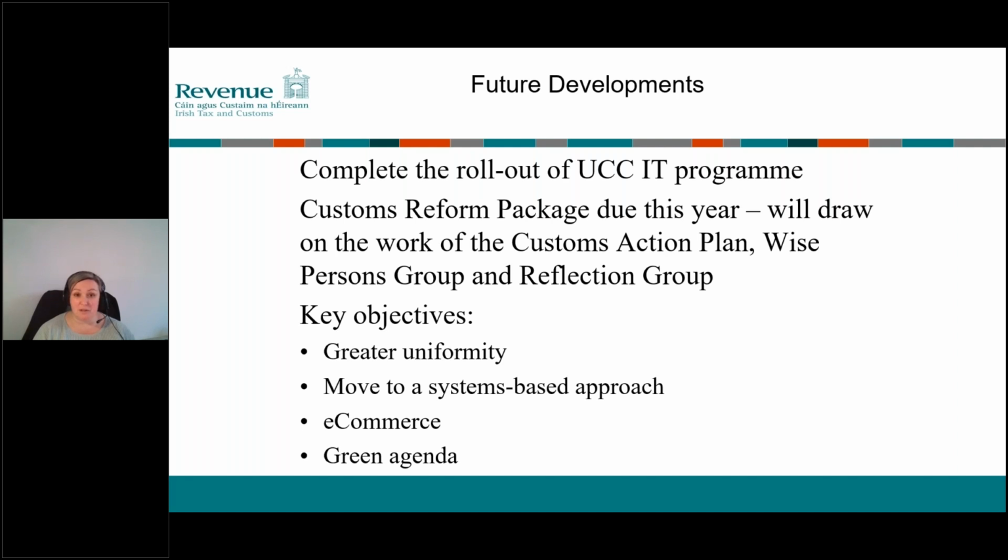Do something to address e-commerce, and then obviously the green agenda is on the forefront of everyone's minds at the moment, and how we can go about either helping to reduce carbon emissions, things like that, but also a lot of these green agendas look at things like carbon border adjustment mechanism and deforestation, and customs authorities have a role to play given our unique position at the borders.